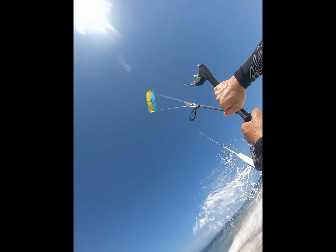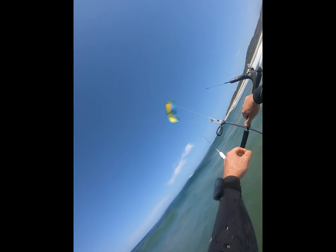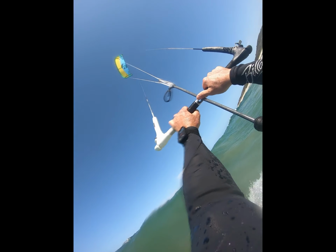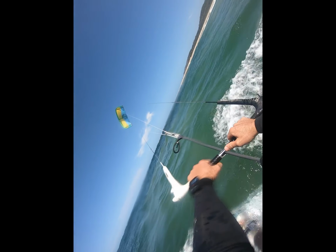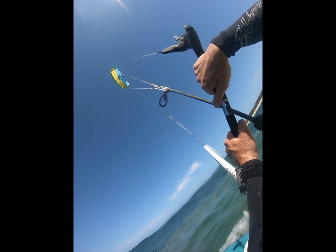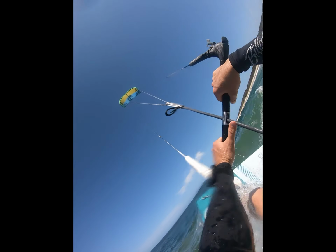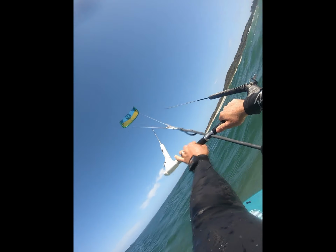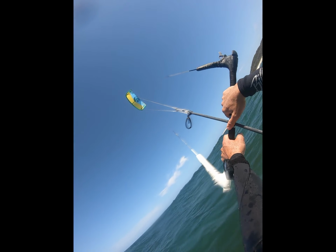Up. This one will be close. A little bit up. I don't want to die in this spot because that's where the waves are breaking. Really working that kite there to get out. We're through the break now.